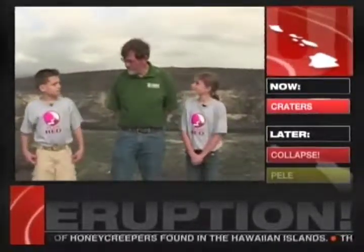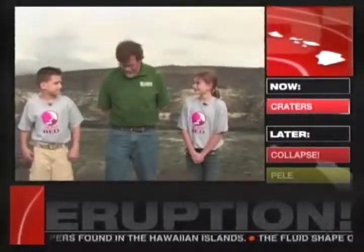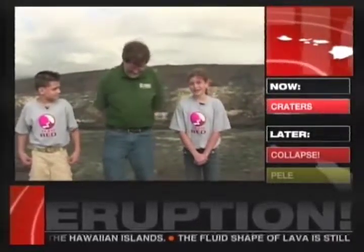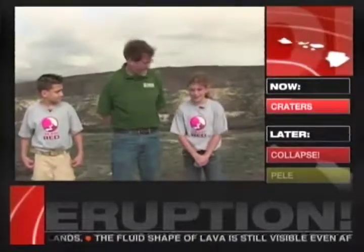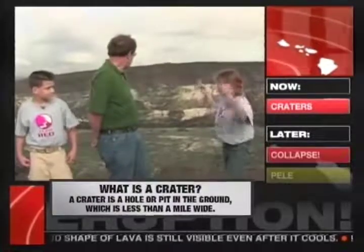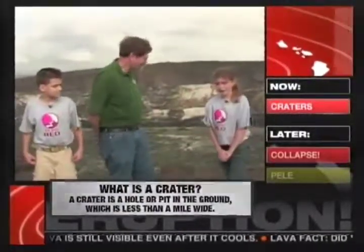Now, Don, what's the difference between a caldera and a crater? Well, I think Megan can answer that. The difference between a caldera and a crater is that a crater is less than a mile wide. A caldera is more than a mile wide. As you can see here, we're in a caldera, which is 5 miles wide. And this crater is half a mile wide.